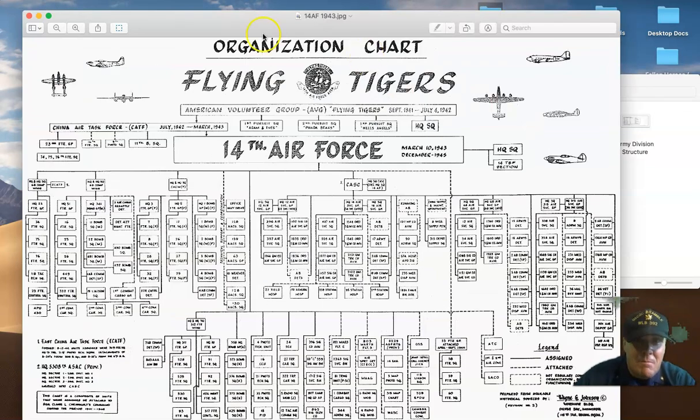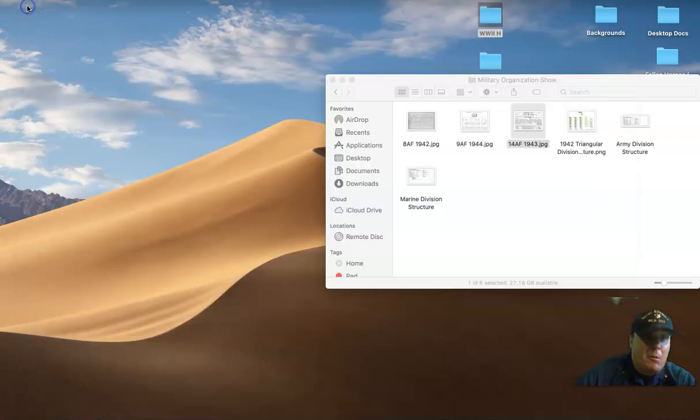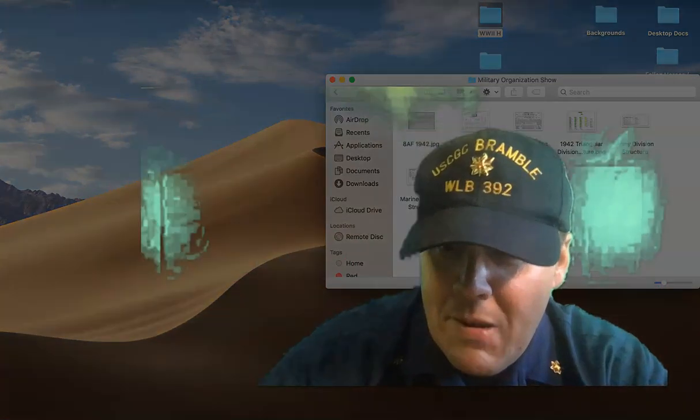Perhaps the most confusing one was the Flying Tigers, the 14th Air Force over in the CBI. And these guys, I don't even know what's going on in this thing. They know how they were organized, so I guess that's all that matters.